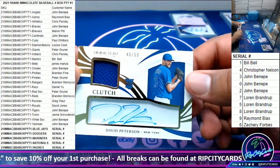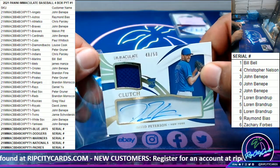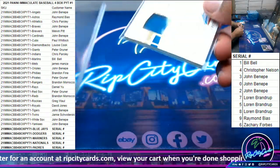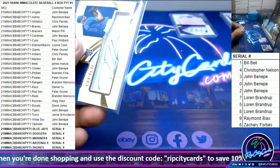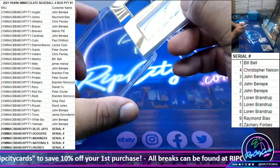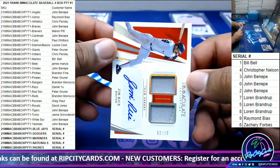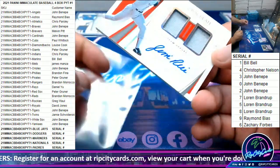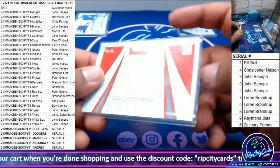We got David Peterson, 48/50, RPA Mets. There you go, James. A little too thick. We got Red Sox. 2/10, Jim Rice. What rhymes with nice? Rice. See what I did there? Anyway, here you go, Red Sox.